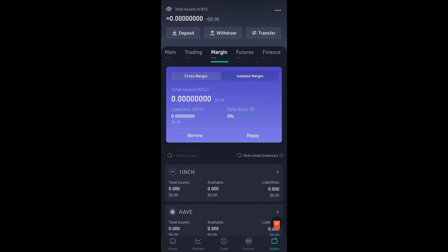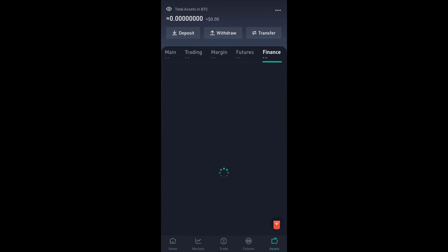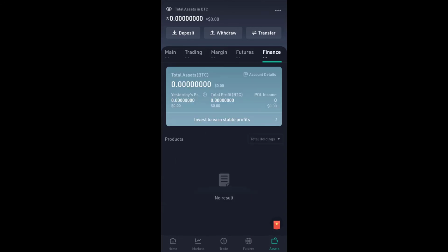As for margin, margin is when you want to be trading high risk or highly leveraged trades, okay? We're not going to be covering that today as well, but you have to transfer into your margin account. Futures, the same thing. And also finance is where you can invest to make more profits. In Binance, this is called Earn, right? But in Kucoin, it's called finance. So you just click on this, okay?